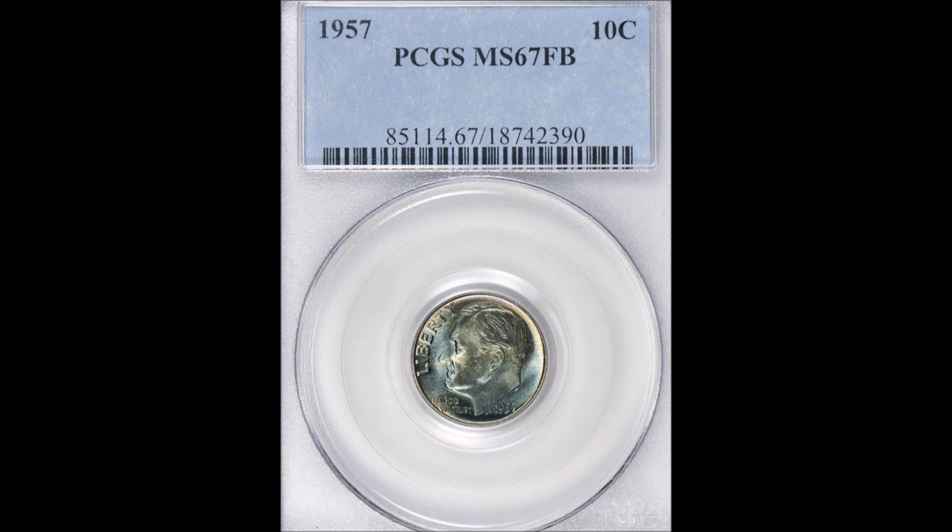People go through these coins all the time to look for those extremely strong strikes, and I encourage you guys to do the same.